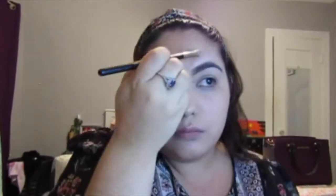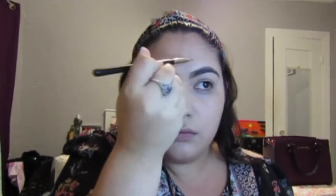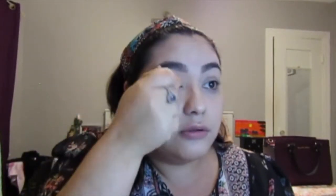Look at it, but see, look at the difference. Look at the difference on eyebrows. I cannot stress it enough. Please conceal. And then you go in with your beauty blender and you blend it out, because you still have product in there.